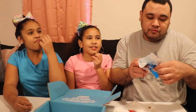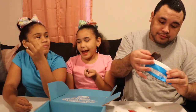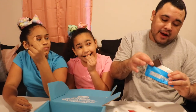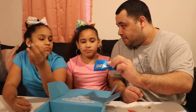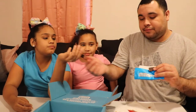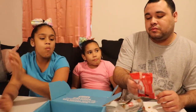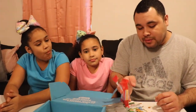It kind of tastes like dark chocolate though. Yeah. I don't like this. This is dark chocolate. I don't really like dark chocolate. Now I can taste it. I like dark chocolate. I don't like dark chocolate. It's too strong. Some of it's good for you. Chocolate is not good for you. Dark chocolate's good for you. What?